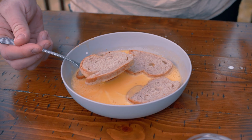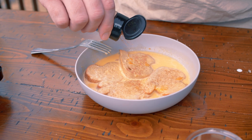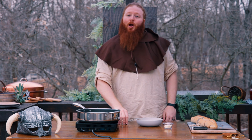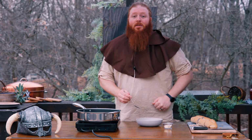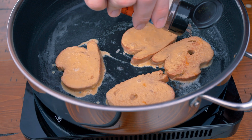All right, it's been sitting for a little while. We're gonna flip this over on the other side. We got some cinnamon sugar we're gonna top these off with. All right, it looks like our pan's ready. Our Argonian toast is ready. We're gonna put this in, cinnamon side down. And we're gonna cinnamon sugar the top in the pan.